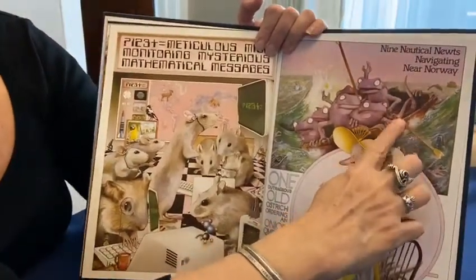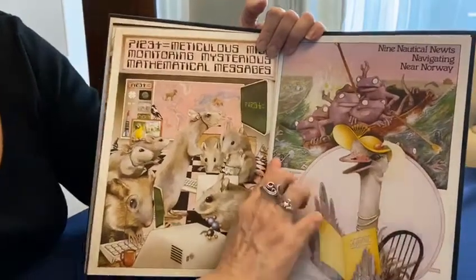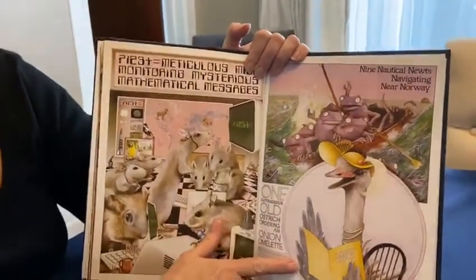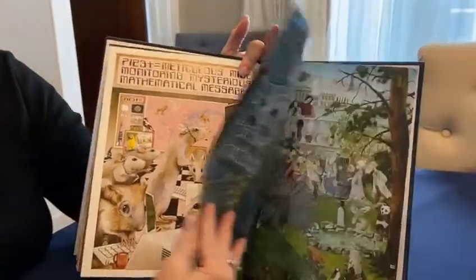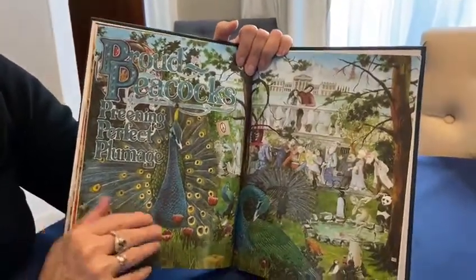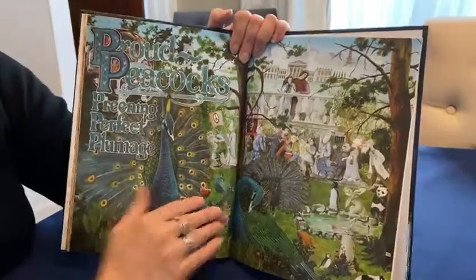9 nautical newts navigating near Norway. There's a newspaper floating in there. Oh, Neptune jumping out of the sea. One outrageous old ostrich ordering an onion omelet. Proud peacocks preening perfect plumage. There's a parade. There's a panda bear. There's Pan.